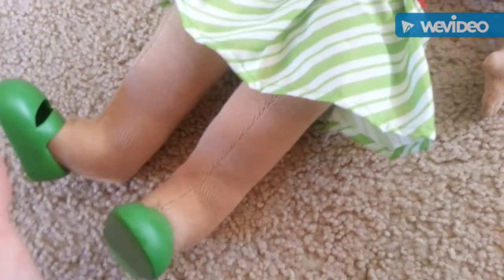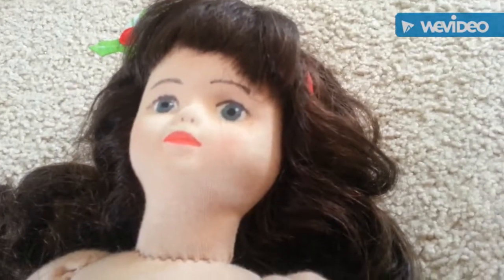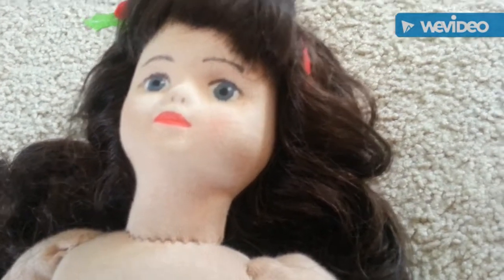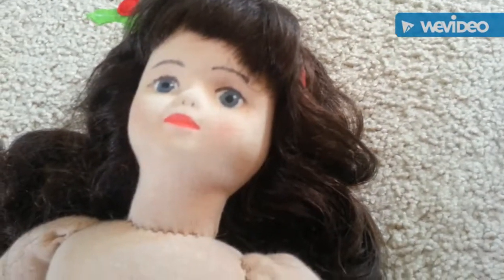So, sadly, this outfit does not fit Amelia as well as I hoped. I did try Willa's outfit on her, because of course Claire has Willa, and it fit her. I've even taken a couple of pictures of her in it, if you've seen them, but I guess it's just the difference in how the clothes are made. Seeing as this has long sleeves, there's no way that that long sleeve is getting over her hand.